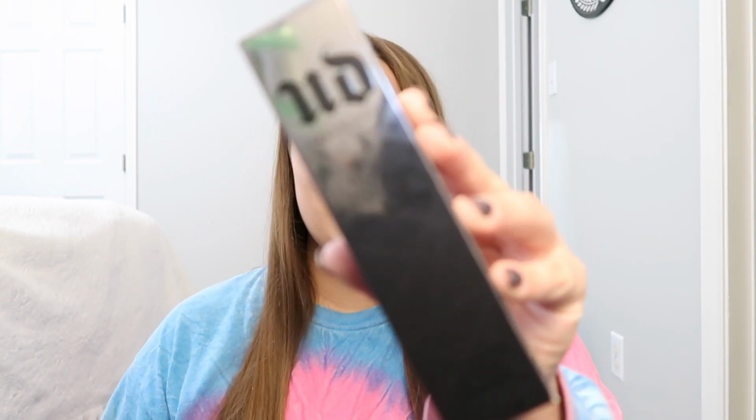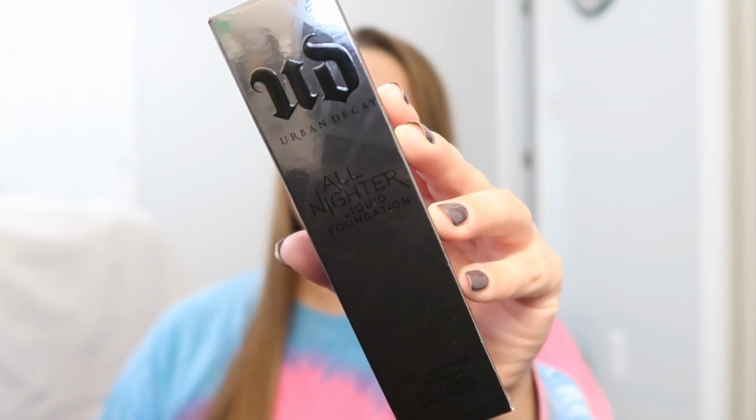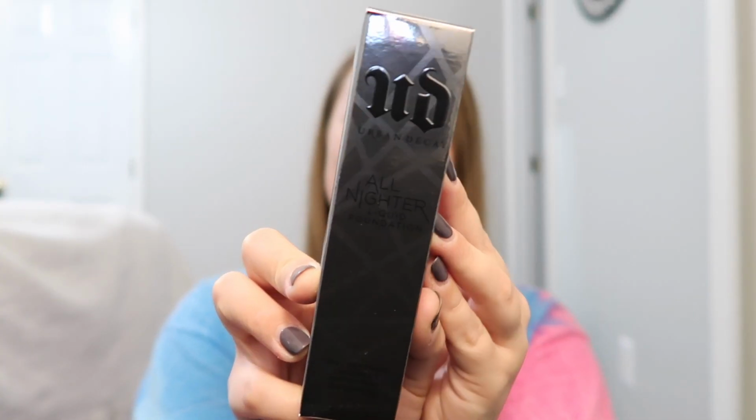She went with the Urban Decay All-Nighter Foundation. I have used this foundation before, but I really wasn't a fan of it. It's a really good covering foundation. It's thick and it covers amazingly, but I think maybe the color wasn't the right color for me and I just wasn't feeling it, so I ended up taking mine back a long time ago. But this is the kind that she decided to get, and since we were buying foundation, Mom went ahead and bought Briley some as well, so she got some of the All-Nighter foundation too.